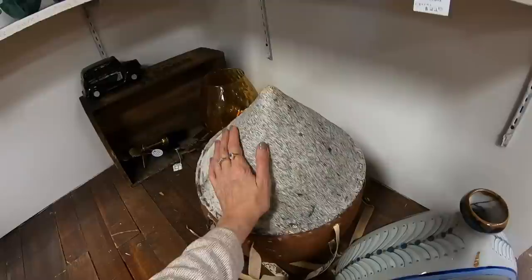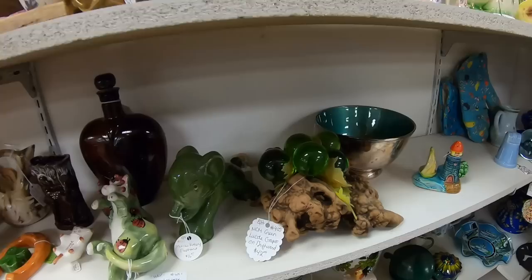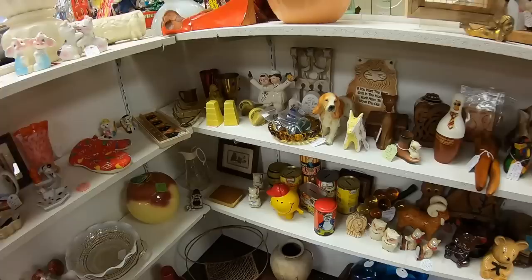Okay, we're going to look around a little bit. We really are on our way to another Goodwill, but how could you not stop to take a look at all of this goodness? Lucite grapes on driftwood. Oh, is this a cat? Pin holder. Is it a pin holder? Or is that? Oh, no, those are fixed. $20. Oh, the vase is very good. I like the vase, too. Let's take a look at the vase.